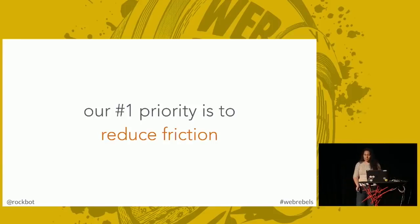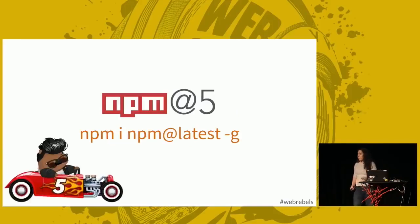So with that, I'm happy to announce that NPM 5 was just released earlier this week. Yes! NPM 5 was over a year in the making. Our CLI team has been working really, really hard to make it fast, reliable, stable, and it's only going to get faster from here on out.